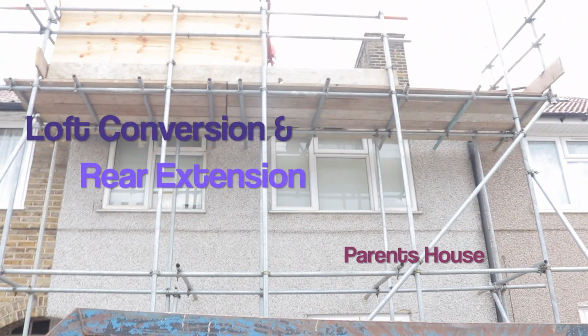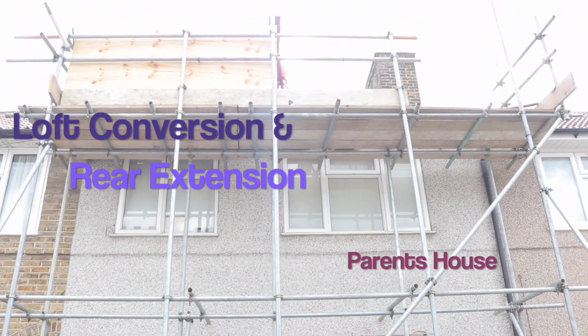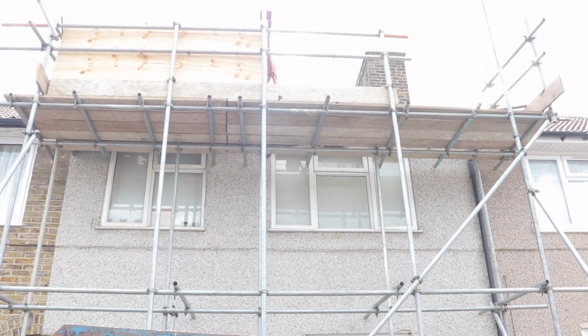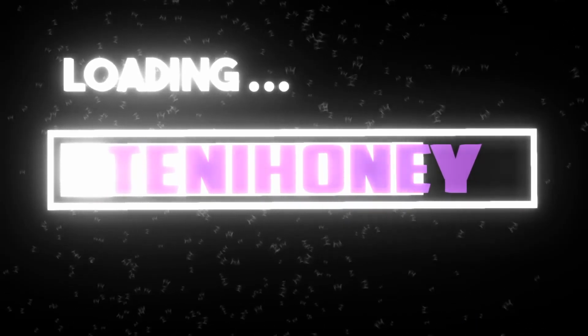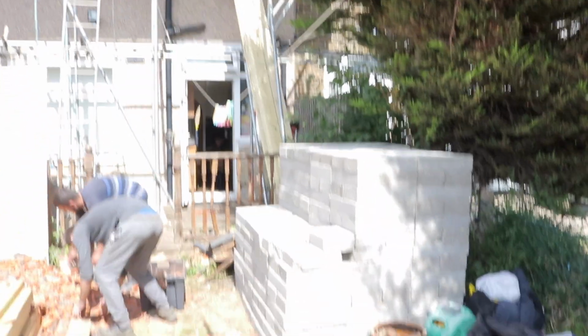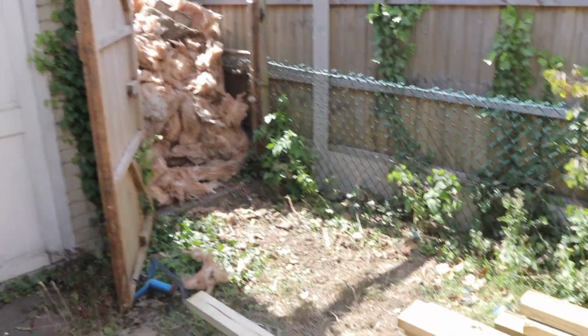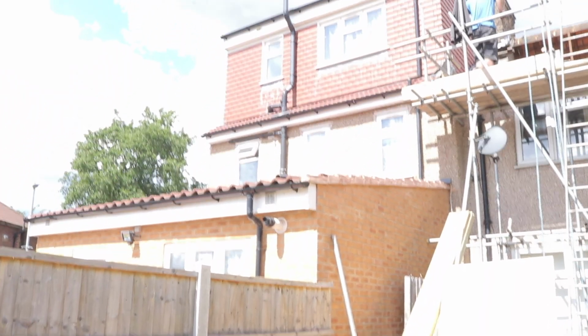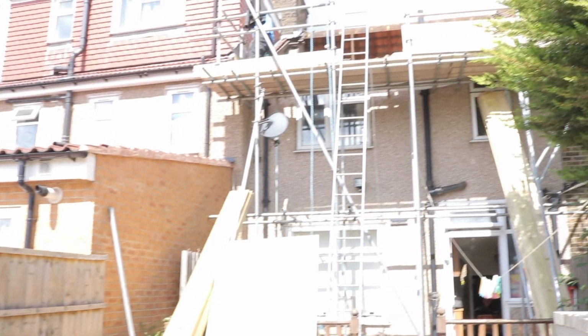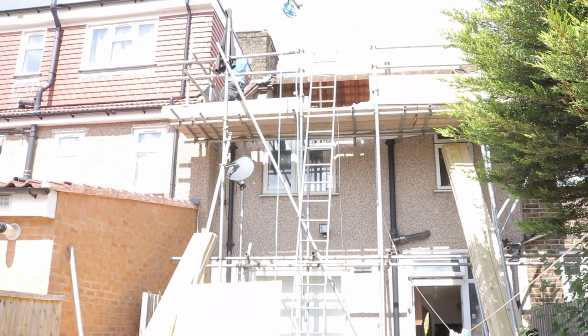This is day 1. They're taking off half of the roof. I'll go to the back and show you in a minute. So this is the next door neighbour's one. It's essentially going to look like this. So they've taken off half the roof.